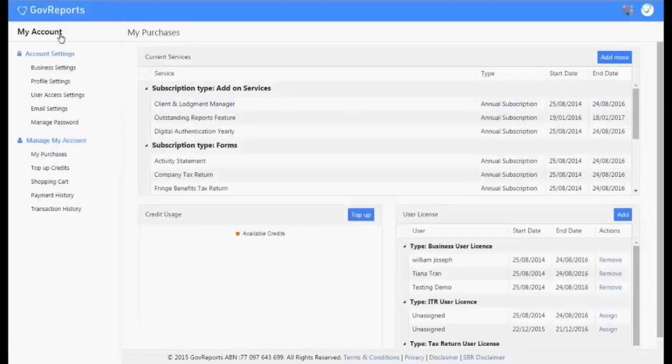Okay. Like I said, when you click on any of the settings features there, it will take you to the settings page, where on your left-hand side you can see all the settings that you can do on your account. The Manage My Account is basically managing your account with GovReports. So that basically lists out all the subscriptions, etc., that you have with GovReports, so that you can see it clearer. You will have the list of your purchases.